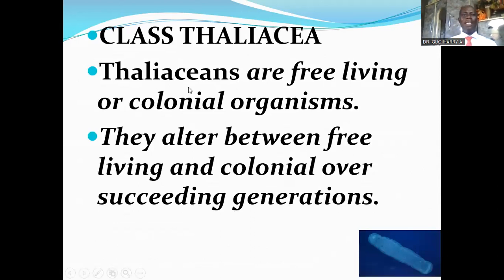Now I want to look at the class Thaliacea. The class Thaliacea consists of free-living or colonial organisms. They alternate between free-living and colonial over succeeding generations. So they exhibit what we call alternation of generations, where the organism alternates between a free-living and a colonial state.